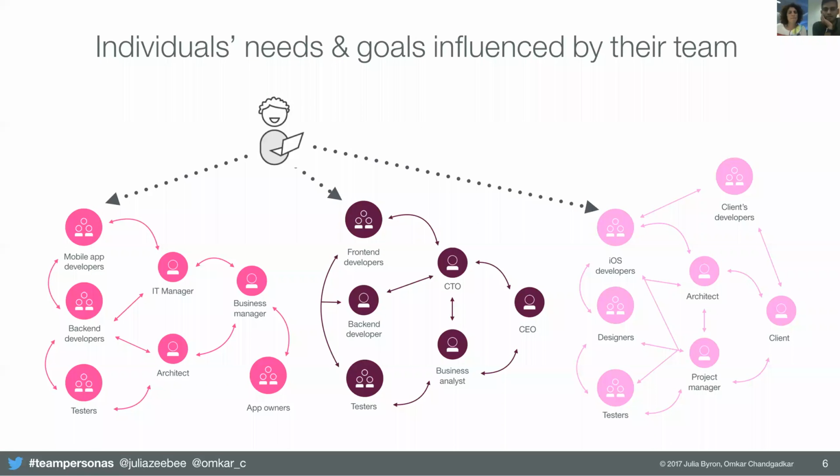So the way we have it mapped out here is that the developer is mapping to different teams, but on the same side, if you say that there is a mobile app developer, there could be different personalities of that mobile app developer role. And if that is what your team is currently focused on, if that is what your product is currently focused on, that is definitely something that you should focus on in the research as well.